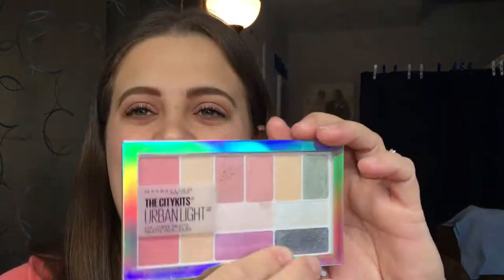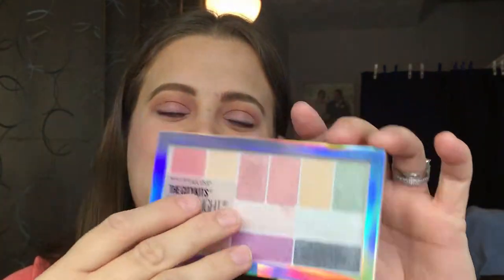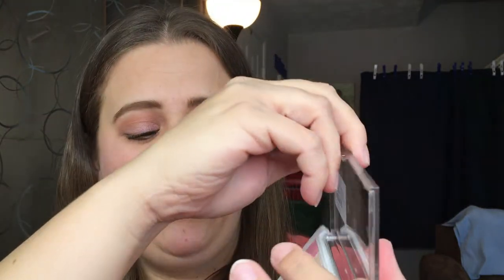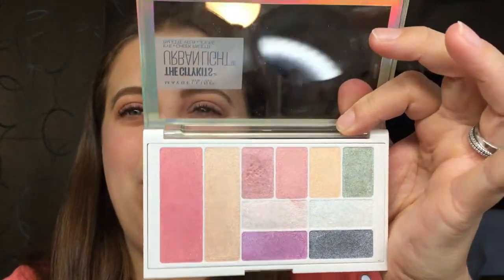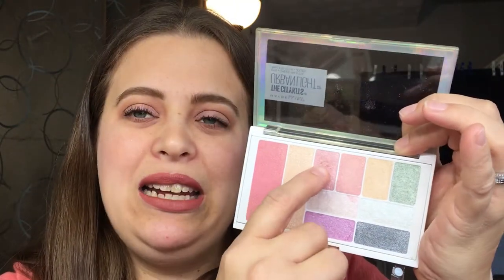All right, moving on next to the Urban Lights palette. I really think that this is a pretty palette. I like the holographic design. I think the colors are really pretty. I like the fact that they tried to go with a springtime look in this. I do have this one on my eyes today, and it took quite some buildup with this as well.